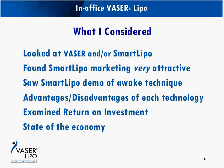It wasn't necessarily the technology so much as far as the lasers, but that as long as the patient was comfortably anesthetized with the tumescent technique, it really wasn't going to matter whether I was using the smart lipo laser technique or the Vaser system. The question became, are you going to pick up a knife or scissors to cut the piece of paper, sort of thing. It really depended to a large extent on whether the patient is going to be comfortable awake. And so I was pretty convinced that it was doable at that point.